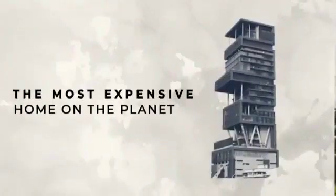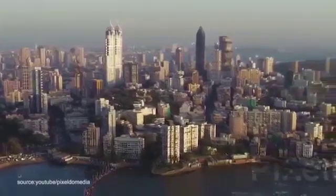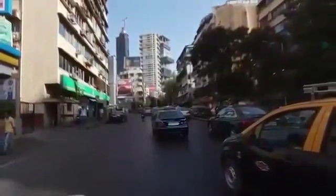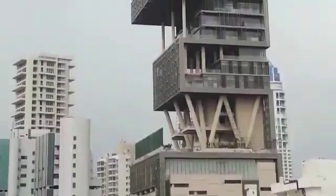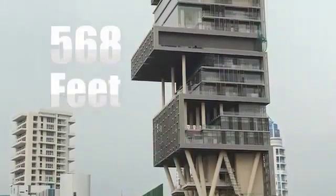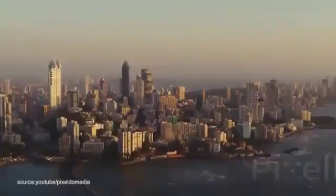The most expensive home on the planet. In the inner city of Mumbai, India, not far from the poverty-stricken slums, on the renowned Altamont Road, stands Antilia, the most expensive home ever created. This home ascends 27 stories, stretching 568 feet high, granting the massive structure with prime views of the Arabian Sea.